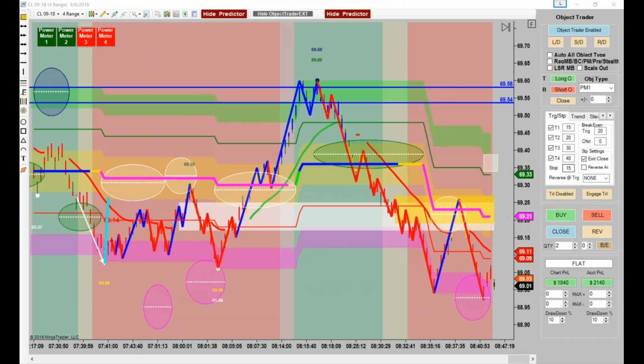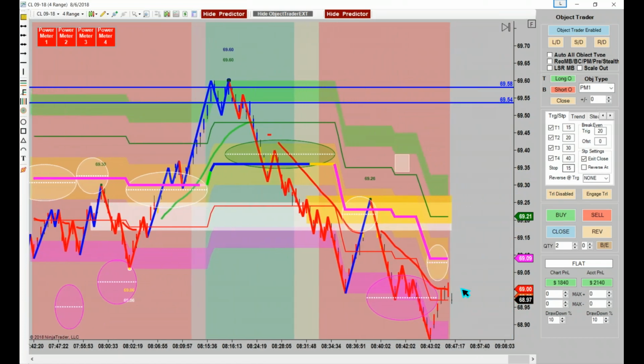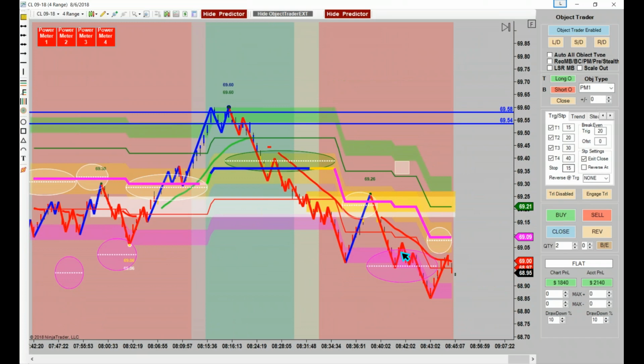Does anybody remember this little trade that we got? Because keep in mind that this was heading down, but where is your identified lightning? It was right there. So was that an area to take that trade off the table? And the answer is yes. Right? Okay.